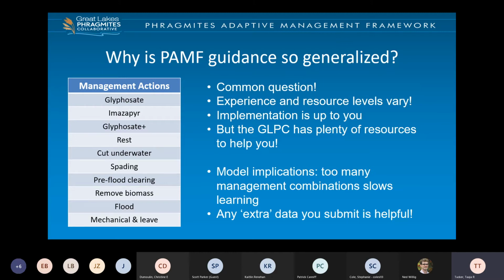There are also model implications for why we keep guidance pretty simple. If there are too many management combinations, that's going to take us a long time to gather enough data to figure out what's working best. However, any extra data that you submit is helpful. If you perform an action that isn't on this list, you could put it in an other category and describe in the notes what you did. Or if you use these actions but they don't make a PAMF combination, you can still submit it. In both cases, that's data that we can use in other types of analyses, but it isn't going to inform the PAMF model itself.